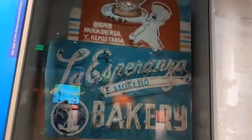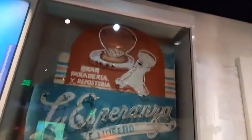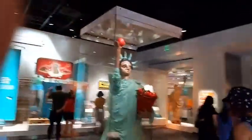Look at that old bakery sign. That's cool. I got more music. I gotta go this way. Here's a sewing machine.